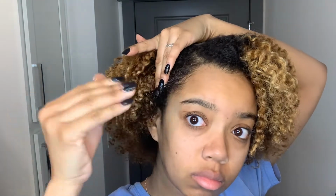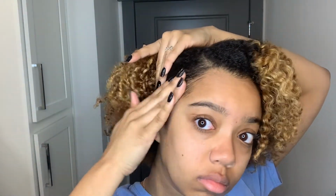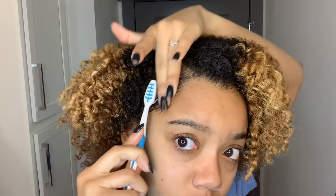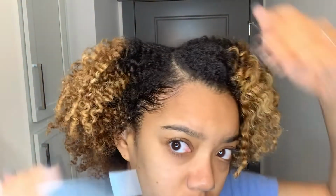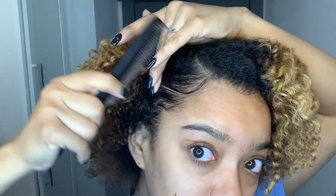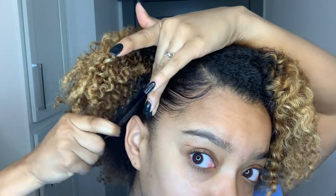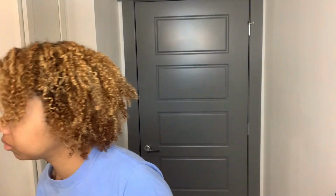Now I use all types of edge control, but I just picked up a random one and went to work because I wanted to lay my edges down today for a change. Now I'm posting this part of the video because I want you guys to look at my technique and look at my tools. Tell me, what technique do I need to learn? What tools do I need to buy? What videos do I need to watch to learn how to get those little swoops in my edges? I started with a toothbrush and then I just picked up this random comb that I stole from somebody. And I'm trying, but give me the tips, guys. What do you guys do to get the perfect edges?